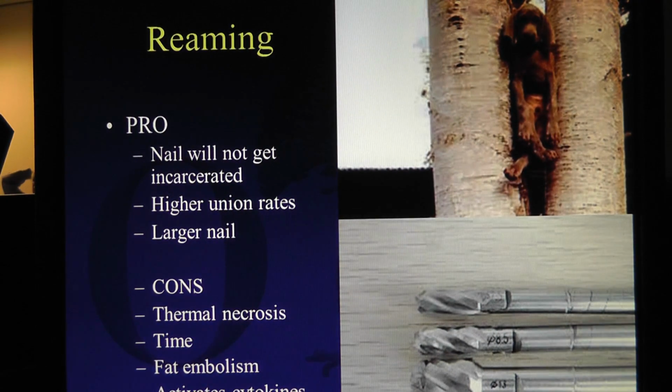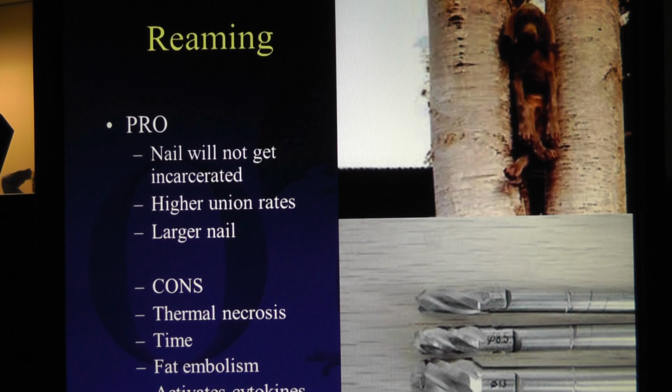And then the question is, do you ream or do you not ream? The pros of reaming is the nail won't get incarcerated like this puppy. There's a higher union rate if you ream it, and the reasons are probably that the bone graft within the hematoma goes into the fracture site, and you can place a larger nail. Does anybody have a policy of how big of a nail you use, or you just use a 12? Reps usually just say everybody uses a 12. The metallurgy has gotten better now, where I think it doesn't make a big difference. You don't have to use a 15 nail to get a bigger distal locking screw.